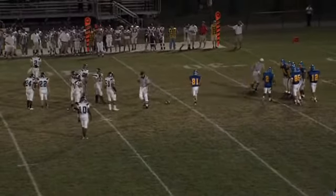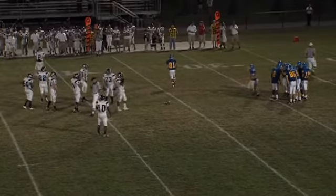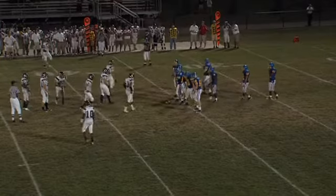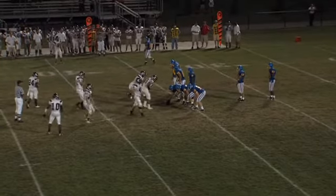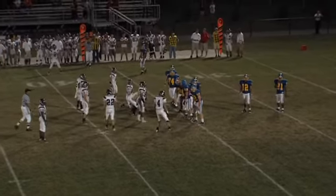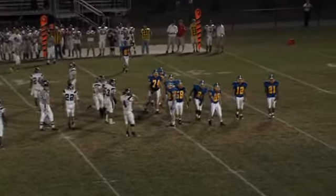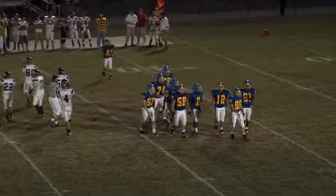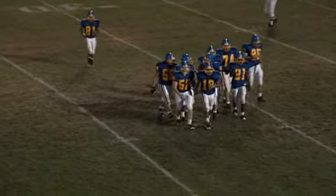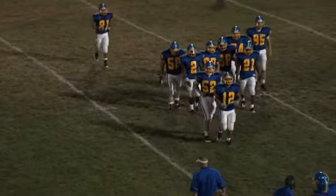So 2nd and 1 now at the 35. See if they stick with that 2 running back. No, they're going to move it back to the I formation now. Kevin Wilson getting to Smith back there. Cameron Hamden, the lone wide receiver. And it looks like we've got a timeout. Don't have the right personnel in the game. Looks like timeout called by Blacksburg. 1, 2, 3, 4, 5, 6, 7, 8, 9, 10. We only have 10 players on the field.